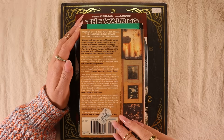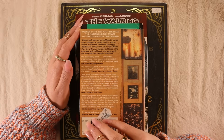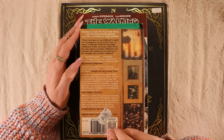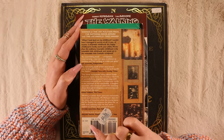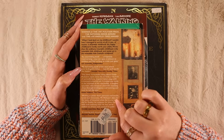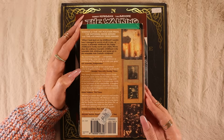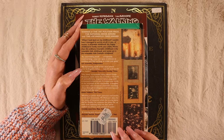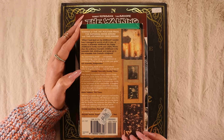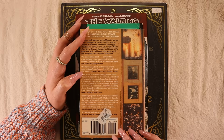An astonishing book, completely mesmerizing. You can open it almost at random and find writing to make you gasp, said Sue Caseford from The Independent. My harrowing book of the year award goes to Angela's Ashes, and it's well worth the haunt. Yeah, I know this one's going to be a heavy one.